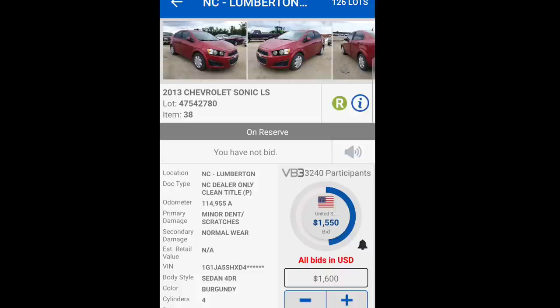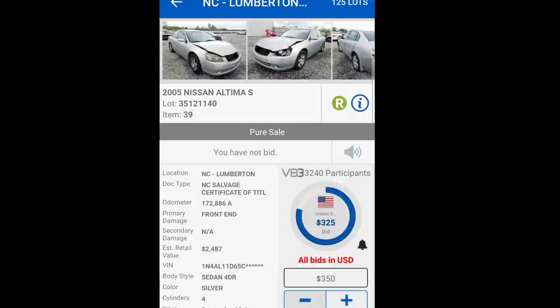Hey, look, that Sonic is back up again. Last week, this thing went for $1,800. Right now, it's at $1,550. Look at that right there. That tells me that they're not going to let it go. This one's $350.